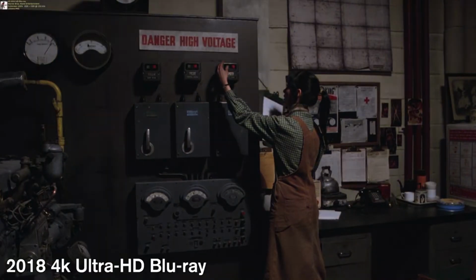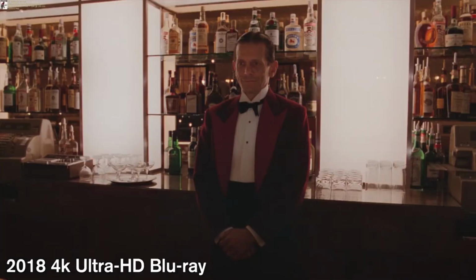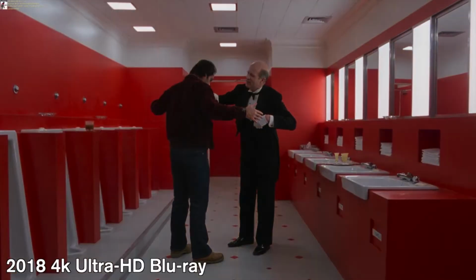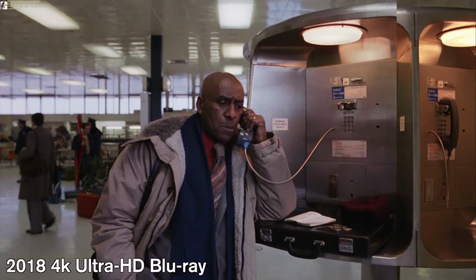I know a lot of people have it. I was unlucky getting it now because I recently saved up enough money to actually invest in a good 4K setup. So by the time I got it, I was only able to get the normal one, no slipcover, no steelbook. I kind of want to get the steelbook because this is an amazing film.